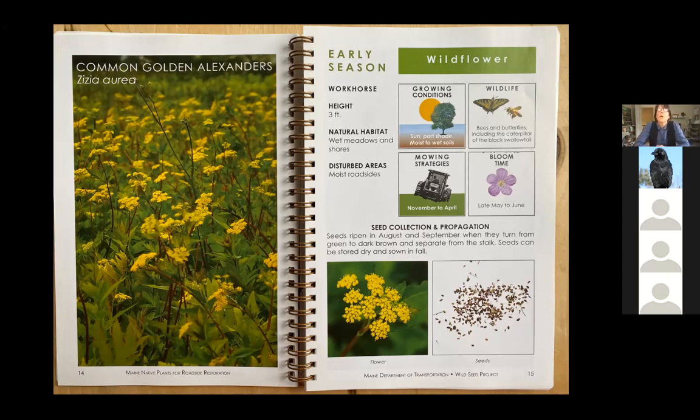And then for the other information, we wanted a lot of visuals in this guide. We didn't want it to have too many words. In fact, some of the other manuals on restoring native plants that have been done by other people in other states are either very academic or really wordy. And we knew if practitioners were going to be able to use these guides, we wanted to have really great pictures and visuals so that people could quickly get the information.